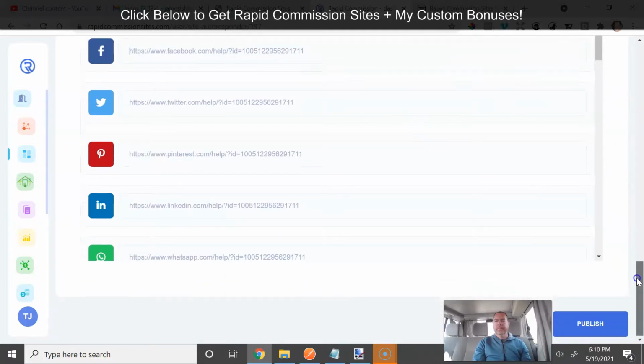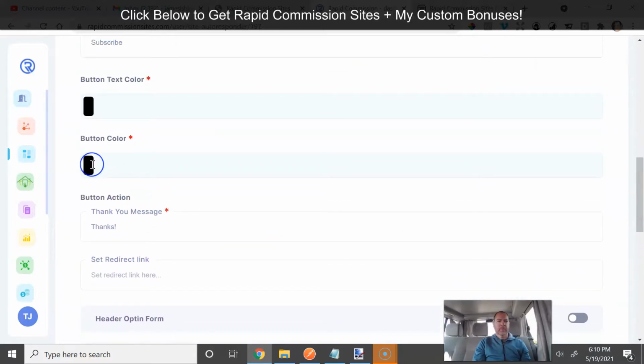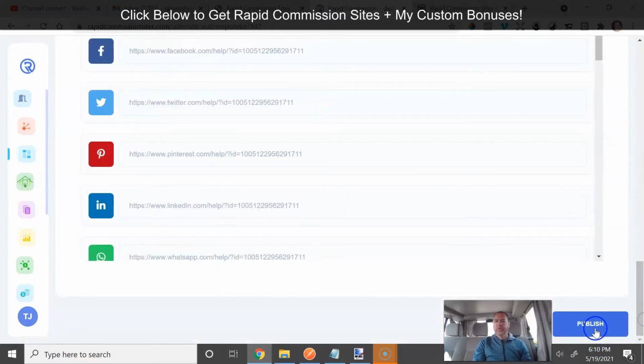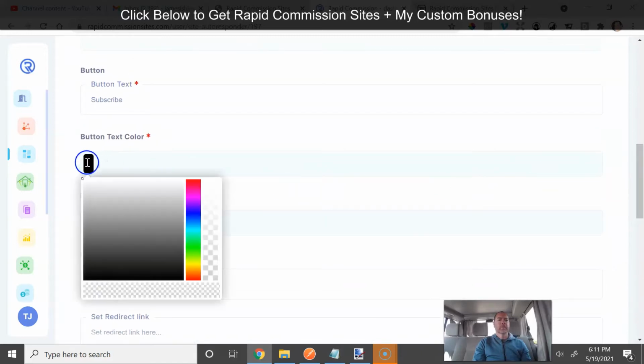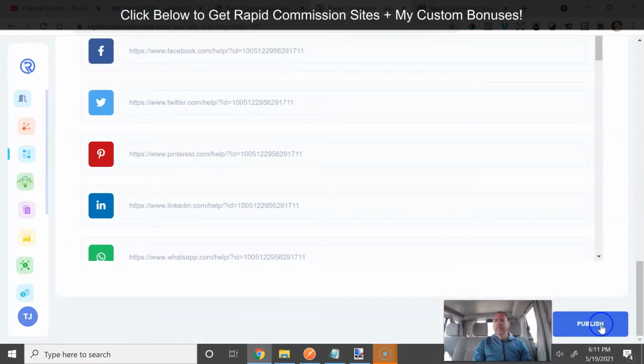All right. Publish. Button color text is required. Here we go. Let's go white. Whitish. Gotcha. Button text color. All right, let's go that. The button color. Oh, I see. All right, we'll do that. Okay. All right, there we go.